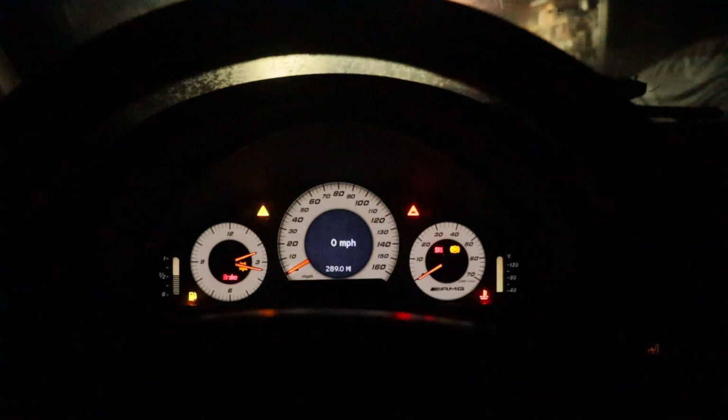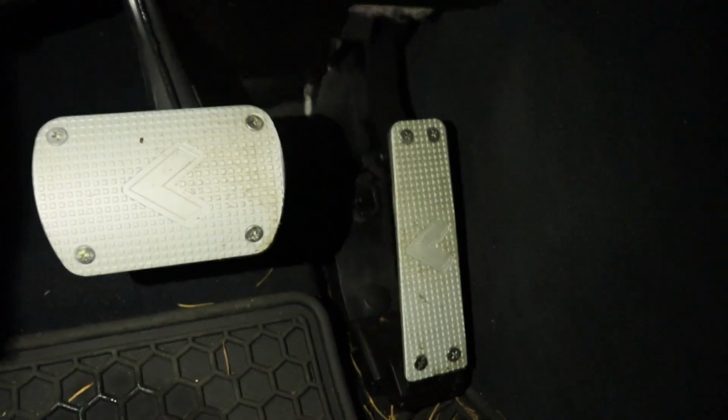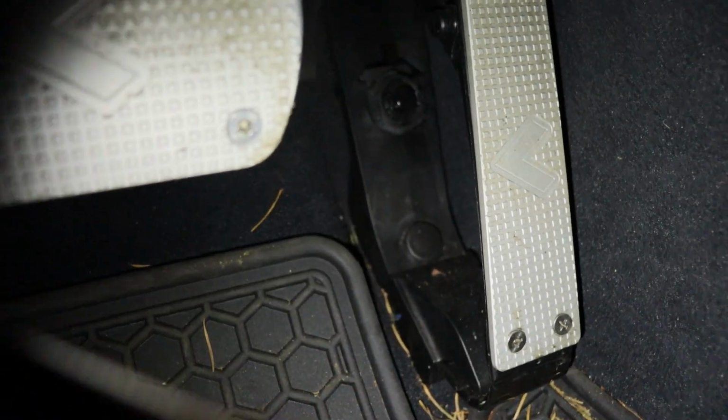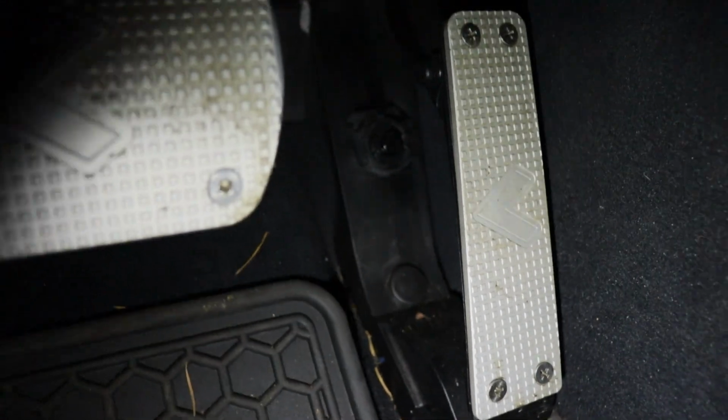I'm gonna go ahead and swap the pedal out now. All right, you guys, so basically there's this one little plug down there. See that plastic plug? Sorry, the light source is weak, but pop that little cap off and there should be a 10mm plastic nut holding on the pedal.